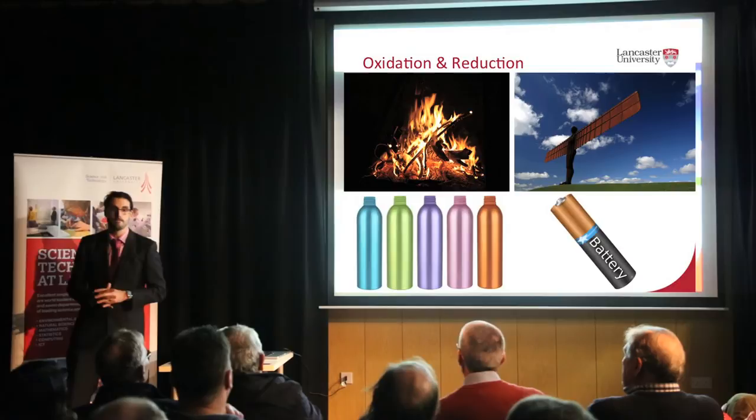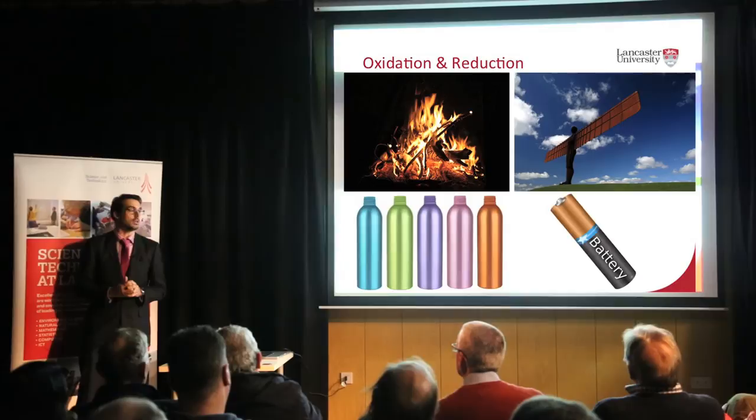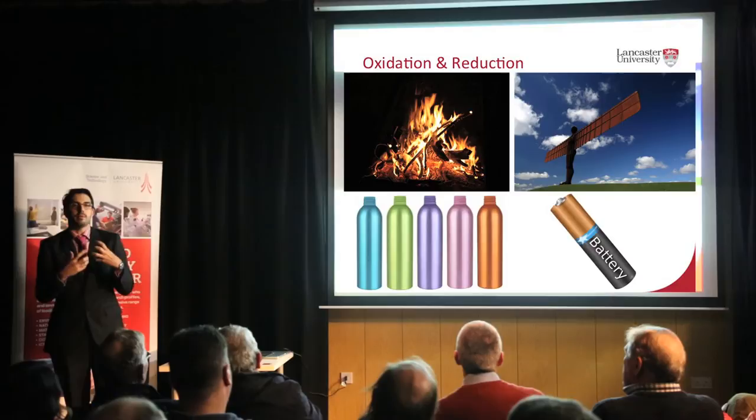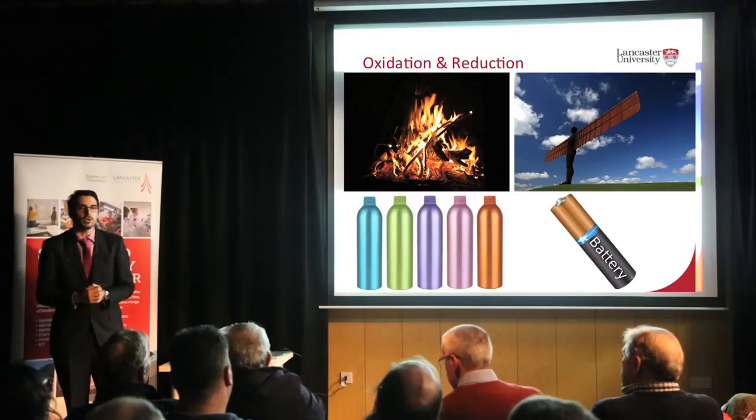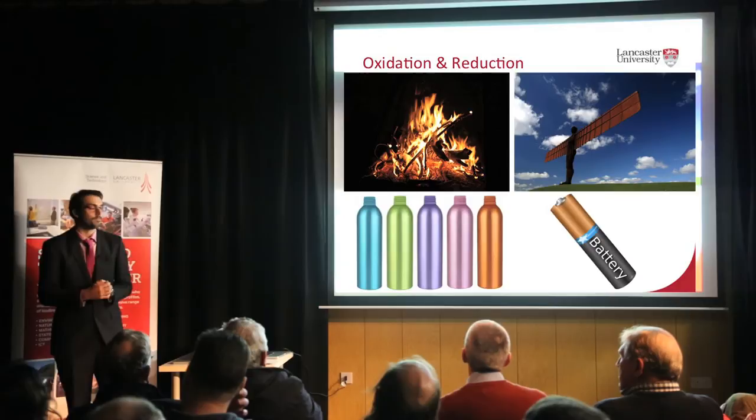And of course, redox processes are also very, very useful in energy storage, things like batteries, where the chemical potential energy, the electrochemical potential energy, is being transferred into an electrical current. And it's that current, really, that we're going to be exploiting when we make electrochemical sensors. And I'll say a little bit more about that in a minute.